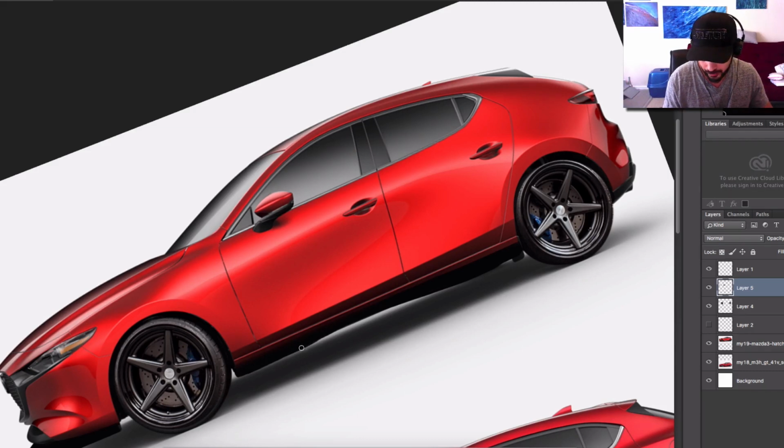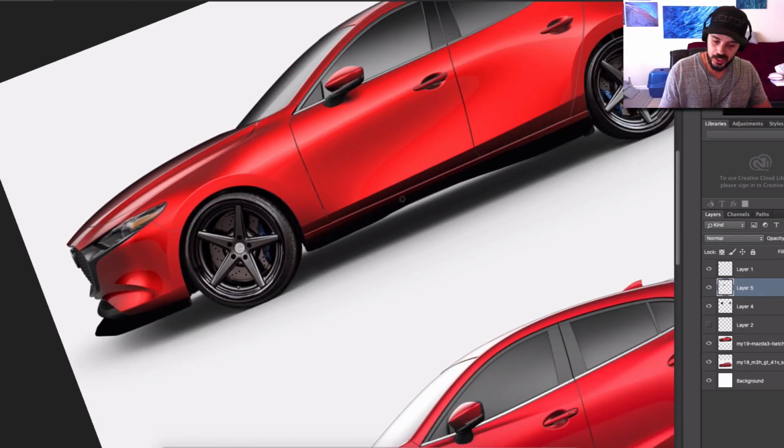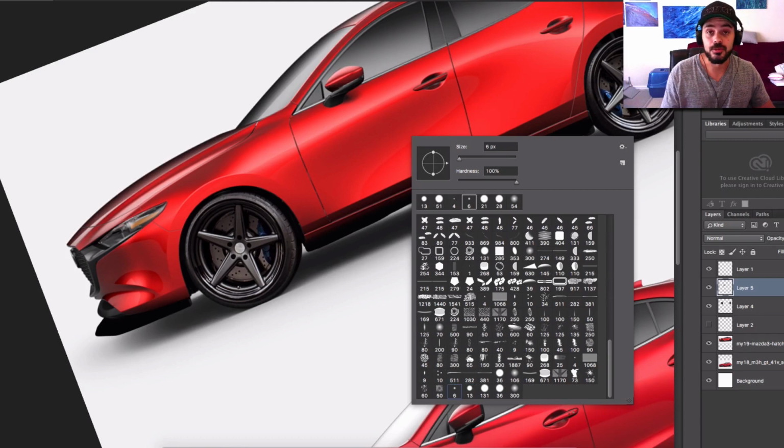You could, I guess, think of this as a Mazda 3 Speed, which they're not making anymore. Kind of sad. I wish they would, because this would make a beautiful Mazda 3 Speed. But one can dream. So let's finish this up, and then I'll come back at the end of this video.